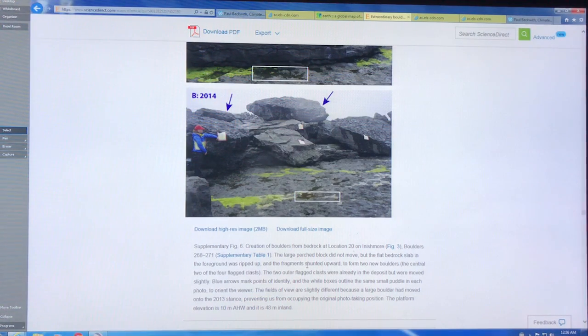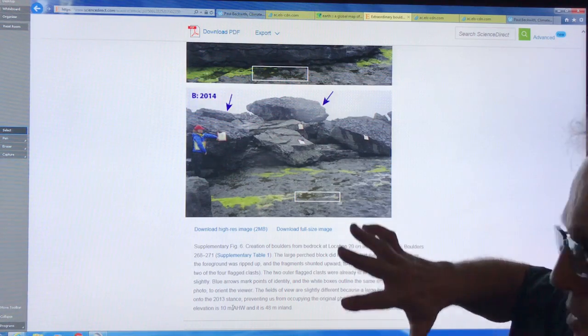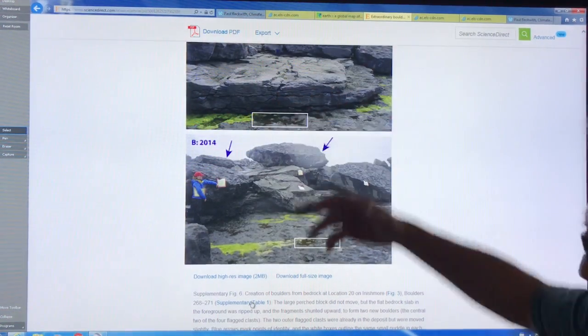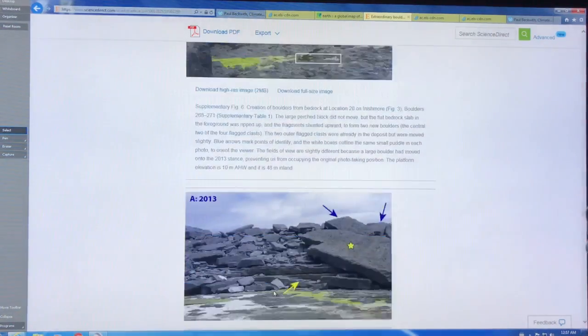Okay, the fragments were shunted up, different new boulders were created, and so on. The platform elevation here is 10 meters above the high water mark, and it's 48 meters inland. And yet those storms had enough energy, the bore came up, basically had enough energy to completely shatter and break up this rock and reconfigure it. So think of the energy that is involved to do that, and now think of how your house will fare on the coastline with that type of energy.